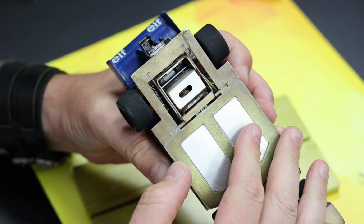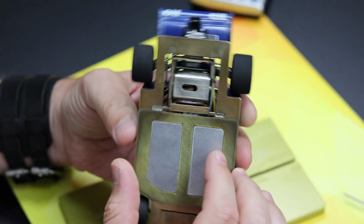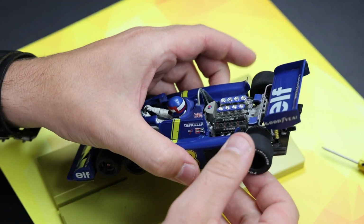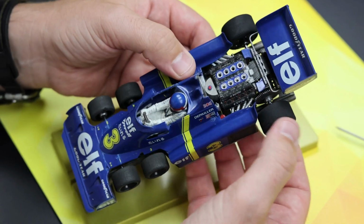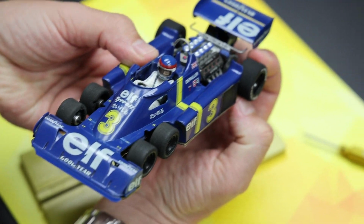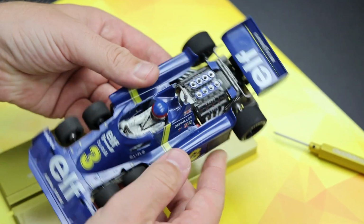I can't see exactly what it is. It says Con 7. So I guess something with maybe 50,000 RPM. And the tires are sponge. So they are very soft. So the compound is extremely made for high grip.